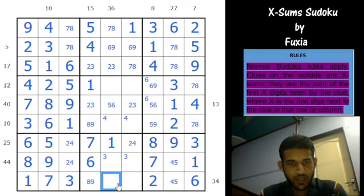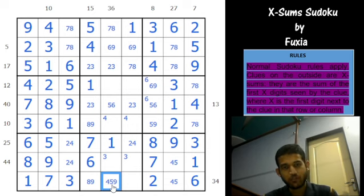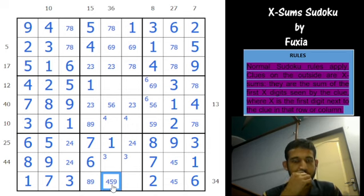Okay, I'll tell you what. This cell can only be 4, 5 or a 9. There's no other go. 8 gives you a 9, and 7 means you need to add up to a 9, which cannot be 1 and 8, which cannot be 2 and 7, which cannot be 3 and 6. So it would be 4, 5. So this can only be 4, 5 or a 9. There is no other possibility.